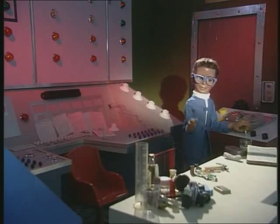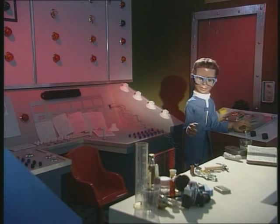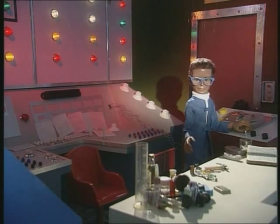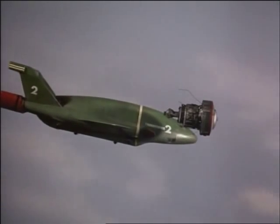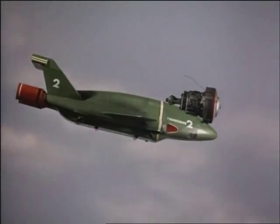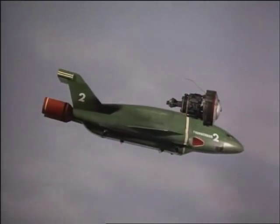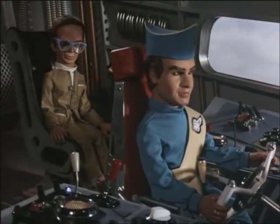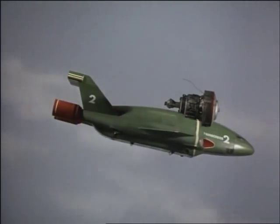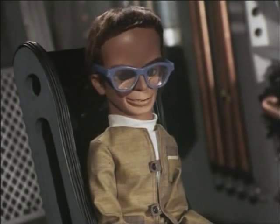Virgil is the fearless one. He'll try anything if there's a chance of saving other people's lives. When we had to stop an out-of-control satellite hitting a major oil refinery, he even managed to force it off course using Thunderbird 2 as a lever. You've done it, Virgil. Okay, level out.